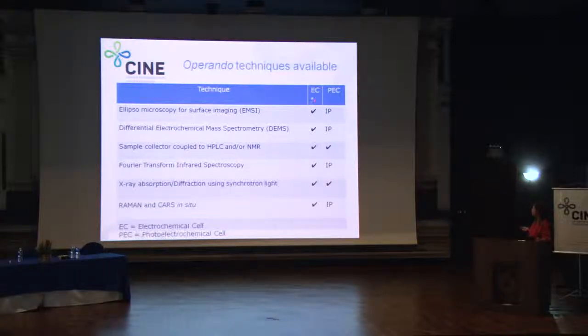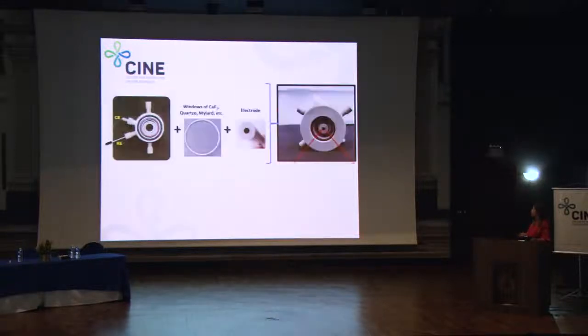As you can see here, the group has already developed all the electrochemical cells for these techniques, from ellipsometry microscopy for surface imaging, differential electrochemical mass spectrometry, as well as the sample collector that can couple to HPLC, NMR, infrared. This is also an electrochemical cell for X-ray absorption and diffraction, using synchrotron light, and also for Raman and CARS in situ. So all of the electrochemical cells were developed, they're ready. Some of the photoelectrochemical cells are still in progress.